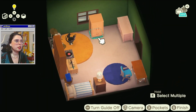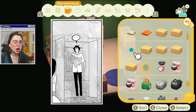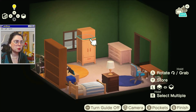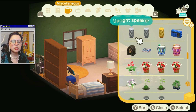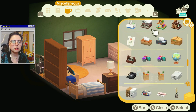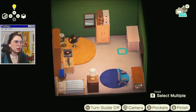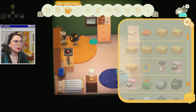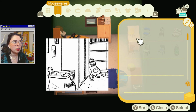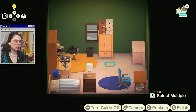Okay, swinging over here, on top of the closet, he's got some boxes. I don't know if I want to do a cardboard box. I think that looks kind of actually terrible, but I think I have some stacked shoe boxes that we could use. Maybe? Yeah, these ones. Yeah, that looks really nice. And then also over here, I think I want to put a waste basket. In the comic, he's got his laundry bin here. One of these, white or black? I think black. Yeah, that's pretty cute.